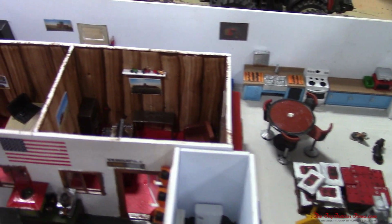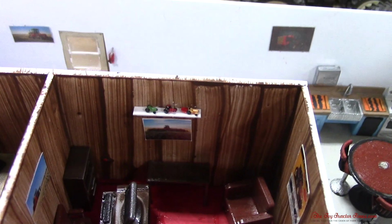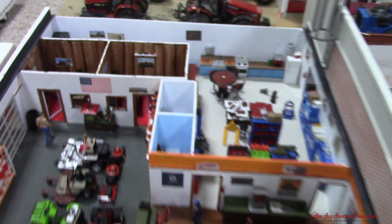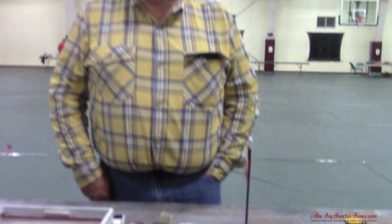And this is what I really like. In the sales offices, you got the wood paneling. That looks very 60s, 70s. Right down to 1/16 scale toys in 1/64 on the shelf. So that is some cool stuff. I'm going to leave you here and walk around to the back so we can see the other side of the showroom.